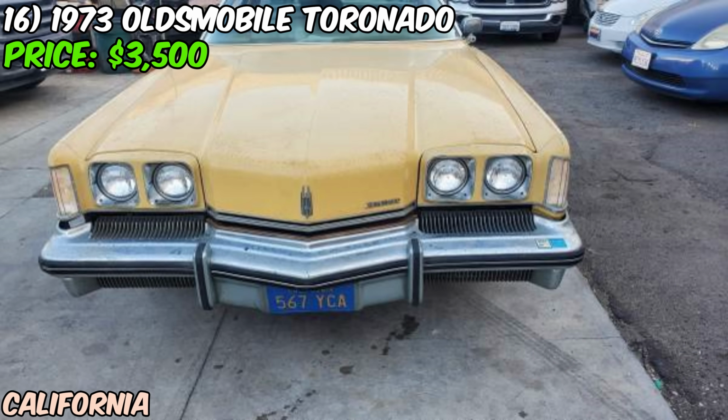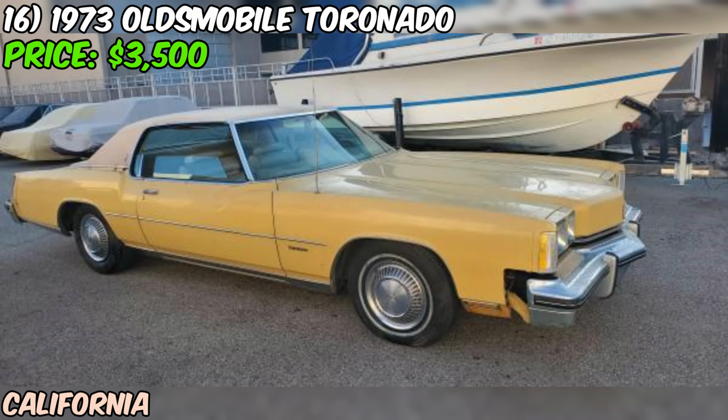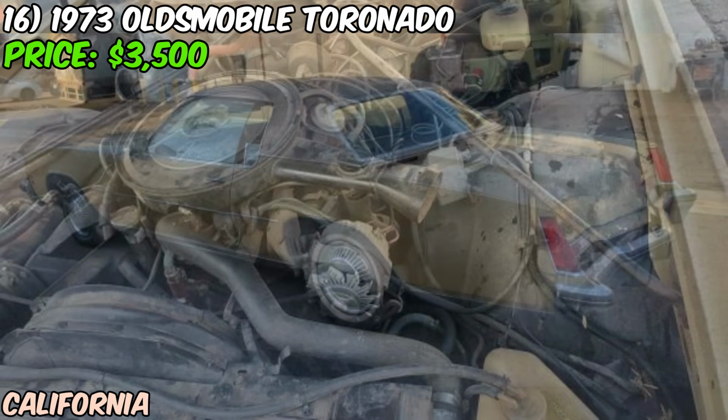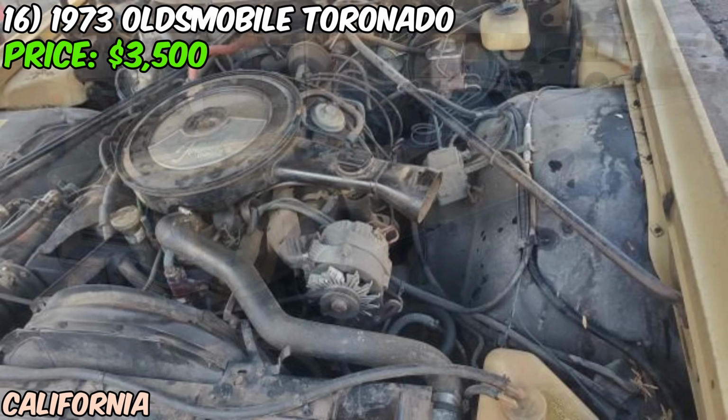The seller describes it as being in good condition overall. But let's be real. After being stored since 1993, this Olds is going to need some love. Under the hood, you'll find the mighty 455 cubic inch V8 engine, paired with an automatic transmission. What's really cool about the Toronado is that it's front-wheel drive, which was pretty revolutionary for a full-size American car of this era.